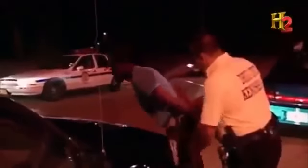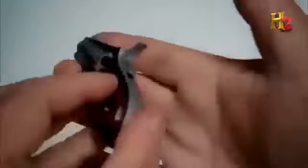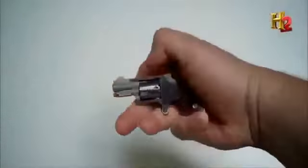You must be absolutely thorough when searching a prisoner. You also have to be looking out at all times for where the hands go. You never know when it could wind up on a weapon. The .22 short is the smallest weapon a policeman is likely to carry.